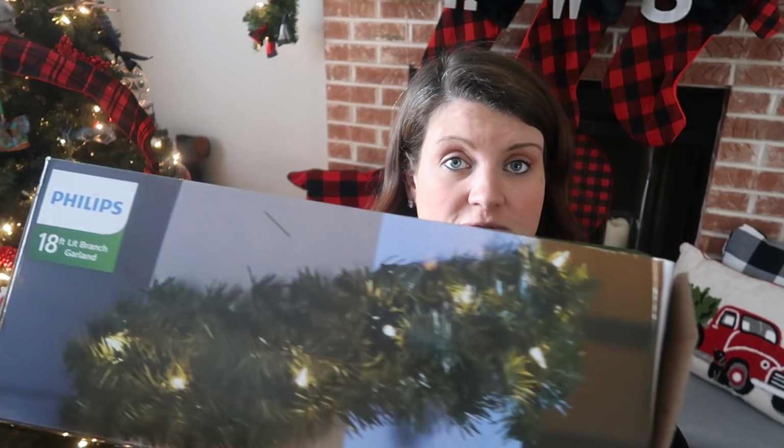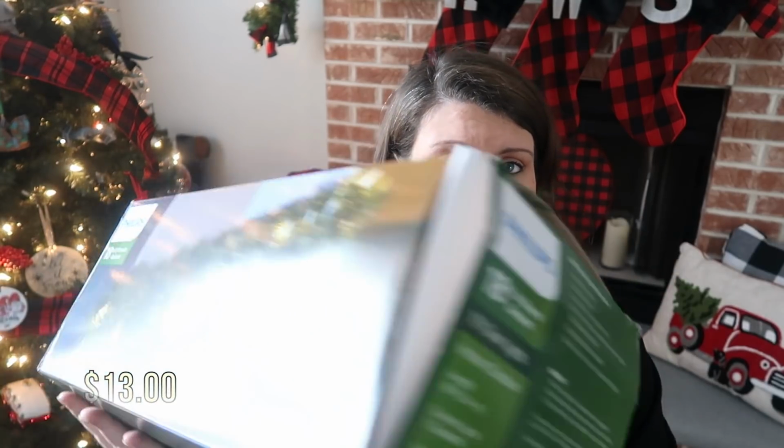We really want to grab another set of lit garland for our bedroom. We've got it up and down our banisters, up everywhere in our house. And so we grabbed just one of these Phillips, what does it say? 18-foot lit garland. The box looks a little jacked up, so we're gonna have to plug them in and make sure that they work. Alex also found these really cool LED lights.